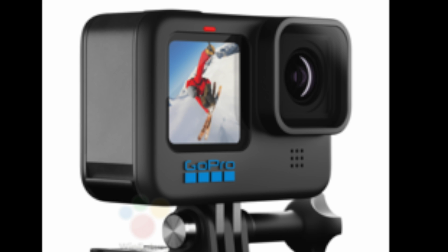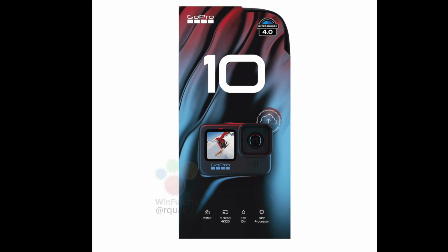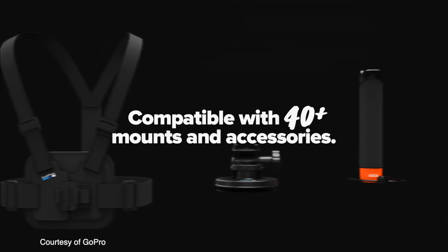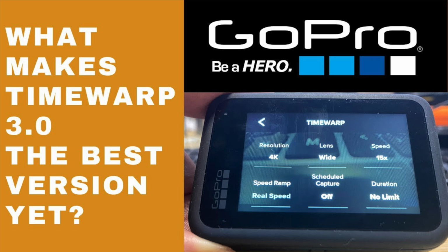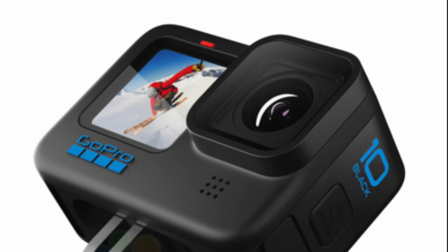For me, the hardware ability in spec is one thing, it's the software which needs to be improved. That software needs to be as rock solid as this stabilization. The live streaming is not expected to be improved, that remains at 1080p, so if you use this for live streaming, that's going to be the same. We're still going to get the same 10 meter water resistance capabilities too as the predecessors.